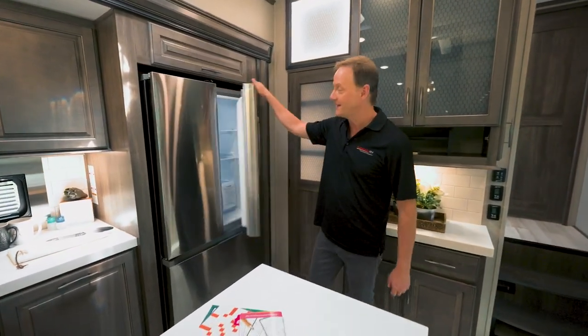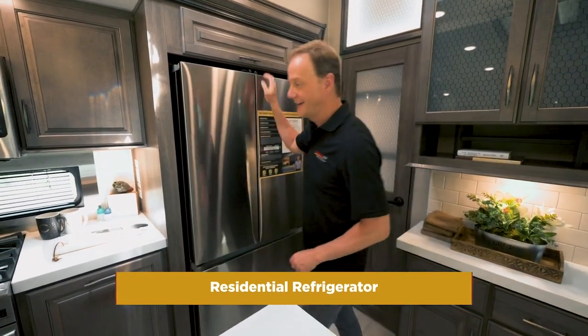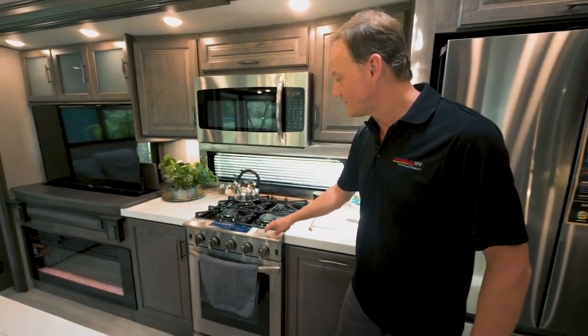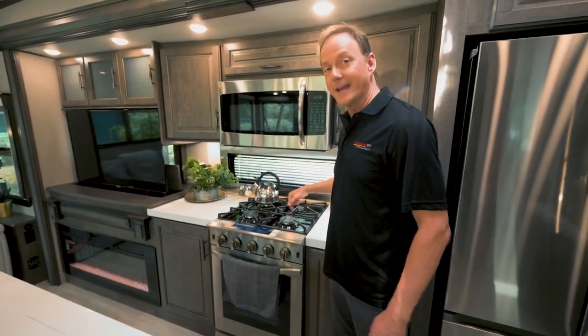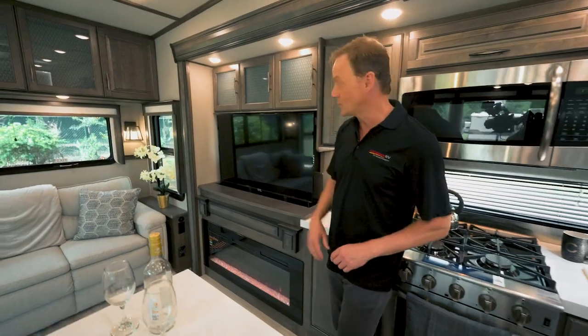Are you excited about this? Residential size refrigerator, French door at that. And let's talk about cooking. Stainless steel professional chef's quality range and full-size microwave with 4 gas burners. Can make a lot of great meals here and plenty of storage in the kitchen as well.